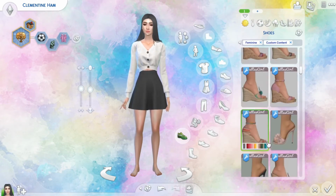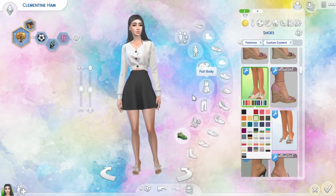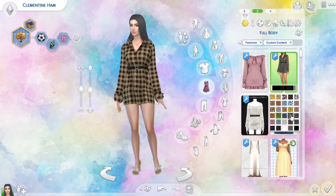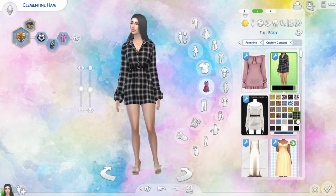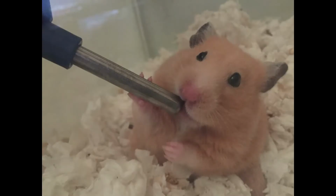So I have had male hamsters before. This video will have 3, and they are all female because I mention this every single time a male sim comes up. I don't have any CC really for males, so yeah, now we're moving on to Persimmon.